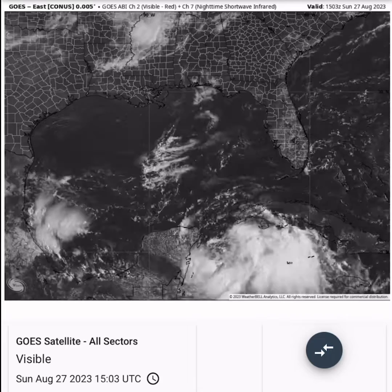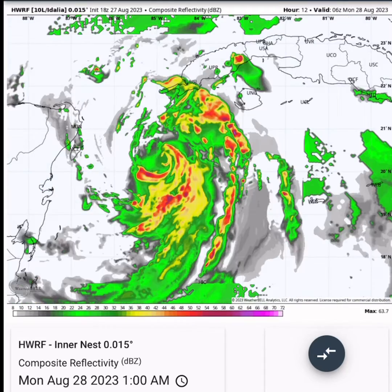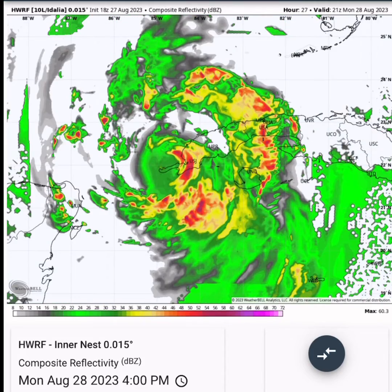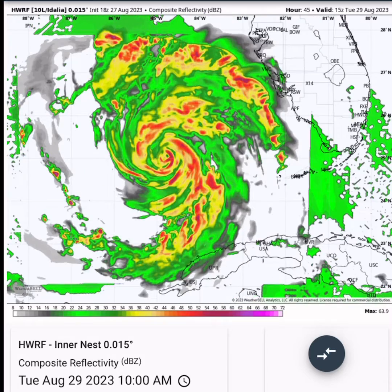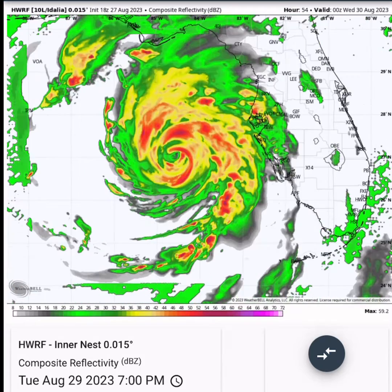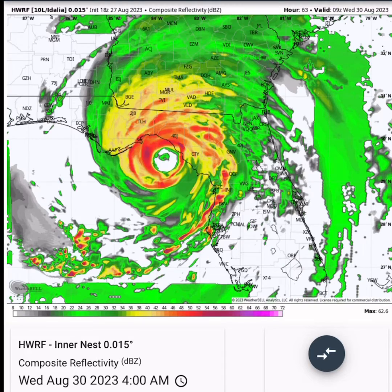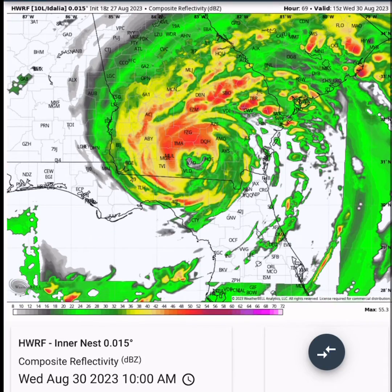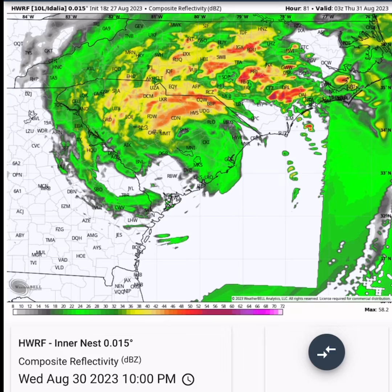Visible satellite imagery shows this beautiful favorable environment, and the HWRF composite reflectivity hurricane model shows the storm going to continue moving north or northeast over the western tip of Cuba or just west of there into the northeast Gulf of Mexico and become much better organized, getting that convection and thunderstorm activity to wrap nicely around the classic formation in a Category 1 or Category 2 hurricane as it makes landfall somewhere in the panhandle of Florida or northwest Florida.